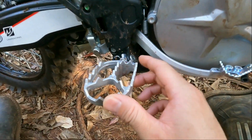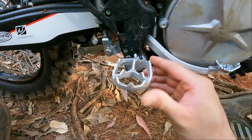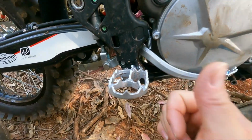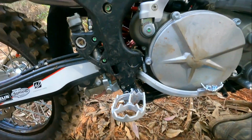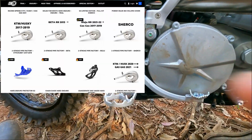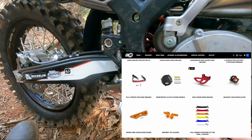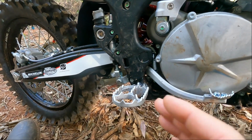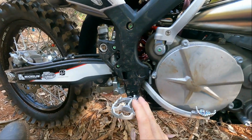Moving down to the foot pegs, kind of nice foot pegs. They're pretty wide. We do have some S3 foot pegs coming in. Not to say that these aren't good, but I've come to like S3 stuff, as you can see. I like S3 gear, and I like S3 accessories, especially because they've been putting out more hard enduro parts than not only trials parts. So if you have a Sherco out there, actually, if you have any other bike, they're making a lot of parts to suit your needs, and one of them are the hard rock pegs, so those are good.